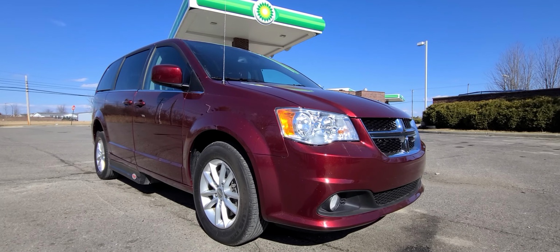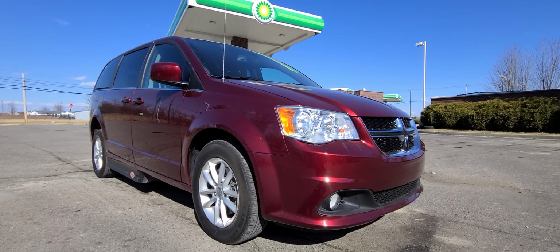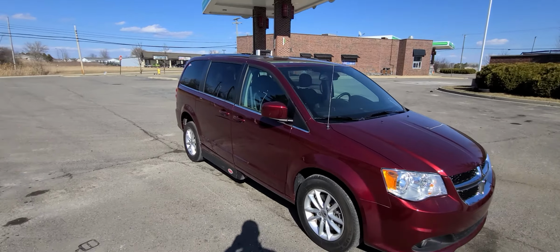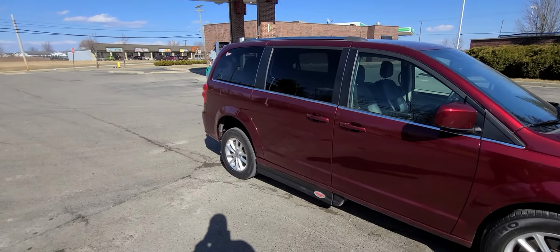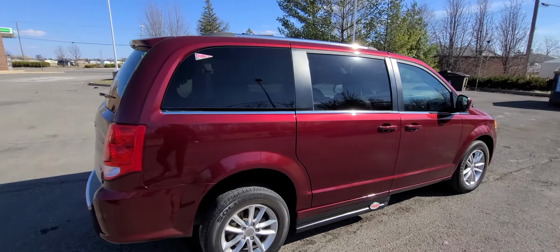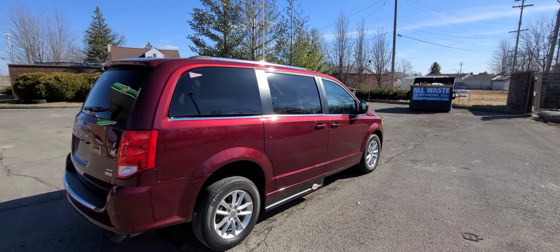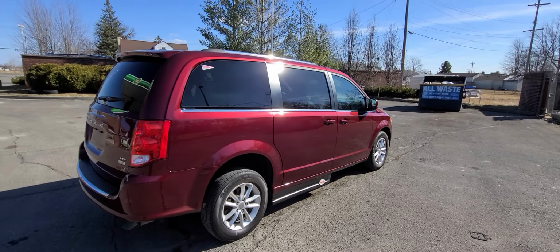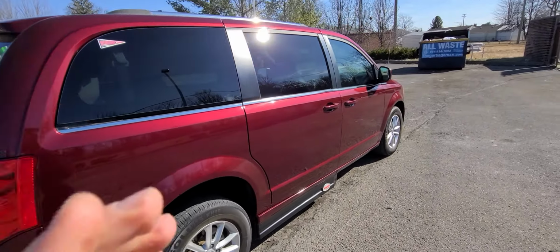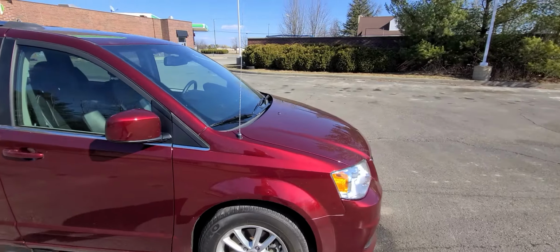I understand why when I did the research and looked up what they go for, these companies that do conversions. Holy moly, if Medicare doesn't pay for it, I don't know how one can afford it. So if you guys need it, this is a great van. Like I said, very, very minor front end damage in the past. Professionally repaired, it comes with a warranty, and I believe we're asking thousands and thousands of dollars less than what the similar vehicles sold for.